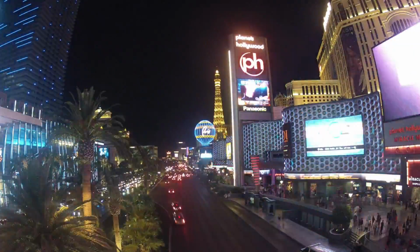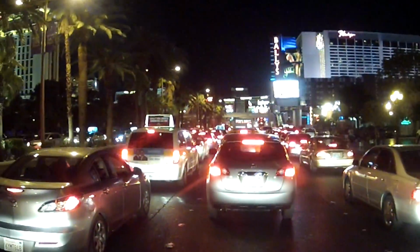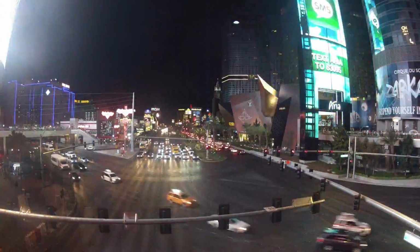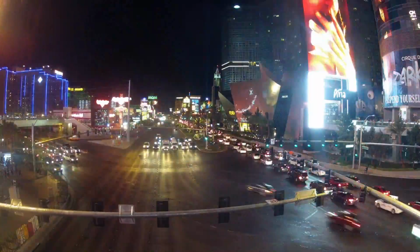As the sun sets in Las Vegas, it only gets busier, but it doesn't mean that it gets any cooler. Las Vegas sits in one of America's largest deserts, the Mojave Desert. Temperatures in the summer months average 102 degrees with average yearly rainfall of a mere 4.16 inches.